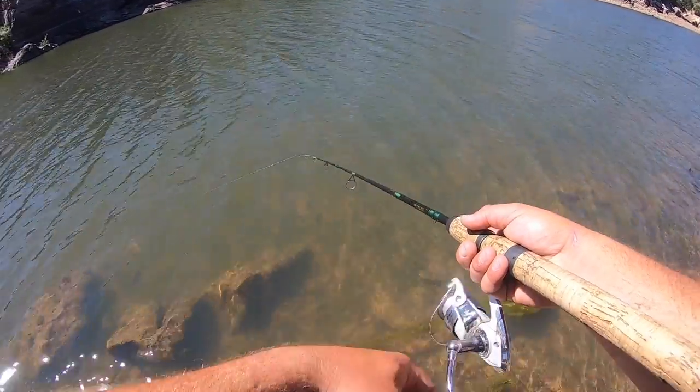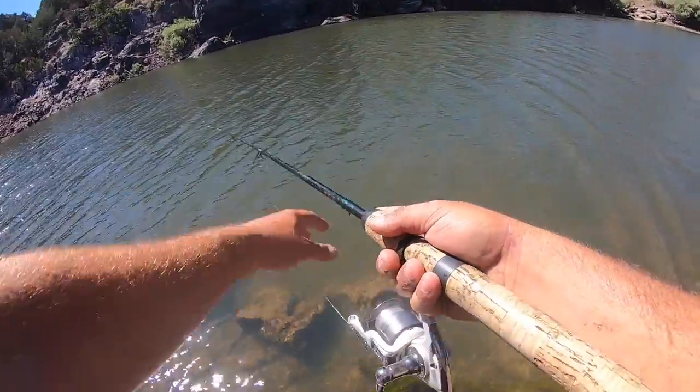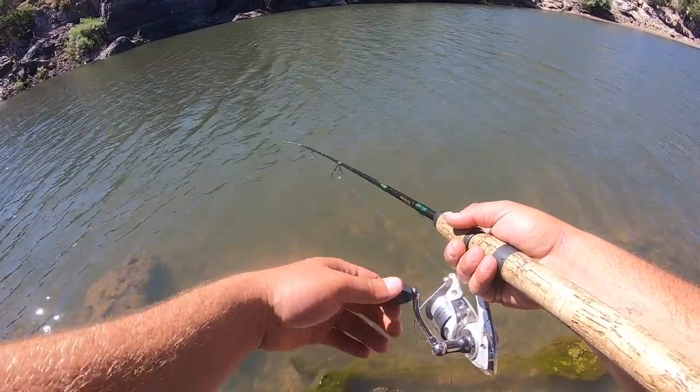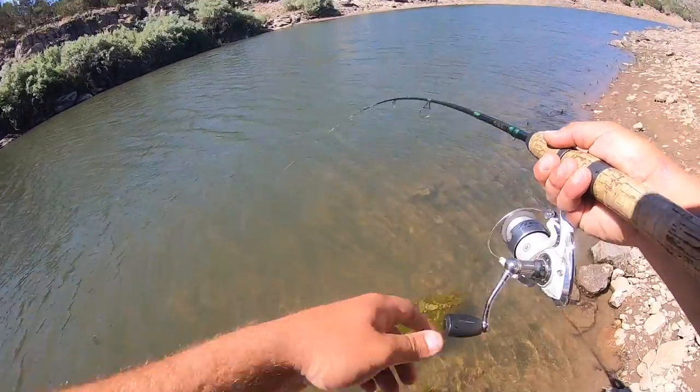Oh, there's a fish, there's a fish. Oh, second cast, I got bit. I thought it was a rock and no, there was a bass following behind it. Dang it. Come on, come back, come back. Got him, got him.